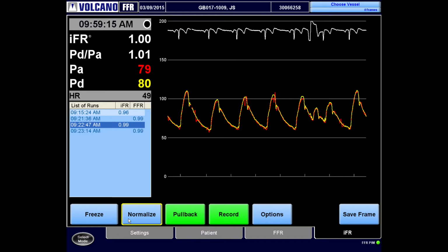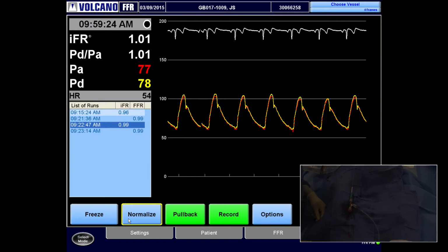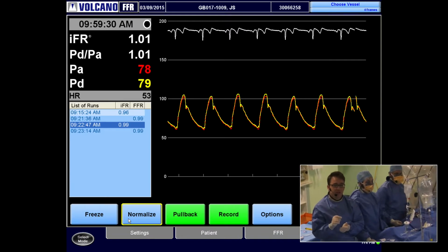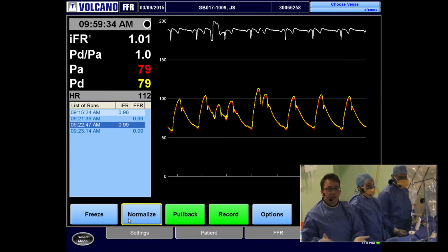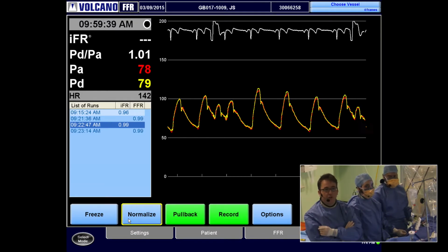This is what we call a hydrostatic problem, and it's particularly a problem with the circumflex artery, which wraps around under the heart. Often the sensor tip can actually come up and be higher than where we're measuring with the aortic pressure transducer, and as a result you can have a positive pressure gradient. In this setting you can see that is the case. It's very, very mild and very trivial.